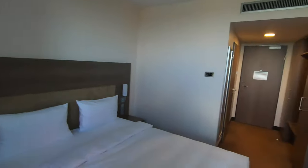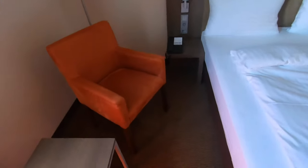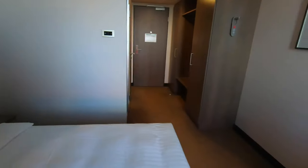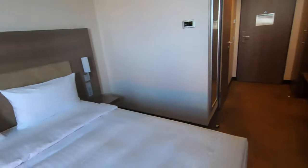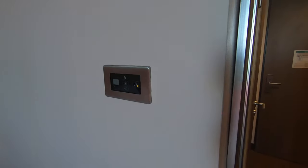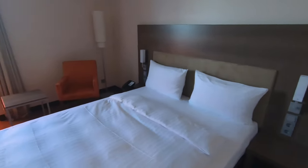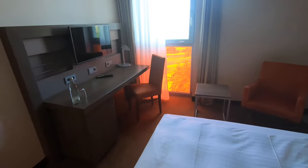The bed's massive. It's a good size king. And I know from staying in these beds before that they're comfortable. Another chair, table, lamp, bedside lights, telephone. You've got everything that you need. Okay, it's great. Really, really good hotel. Obviously, we've got the air conditioning unit thing on the wall just there. I'll have a play with that in a bit. And just another little spin round. So this is quality.